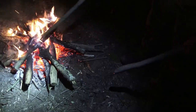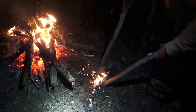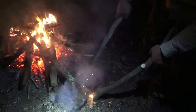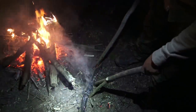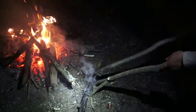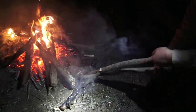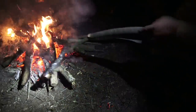Okay, so let's say for the sake of argument, this log rolls out of the fire. Now instead of taking two straight sticks and trying to pick it up and it wants to spin around, or trying to flop it up on top there, take your Y branch, all you gotta do is place it in front of your log, then take your straight stick, pass it through your Y branch, and then wedge that log. You can now take your log, stick it back on your fire.